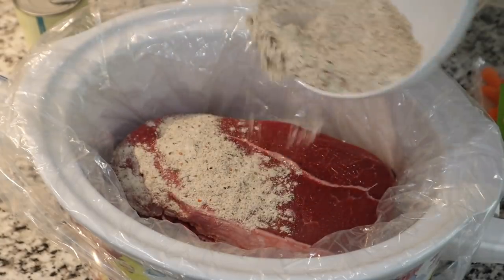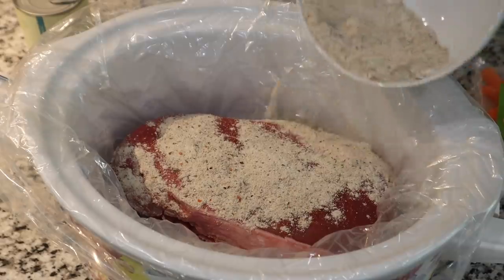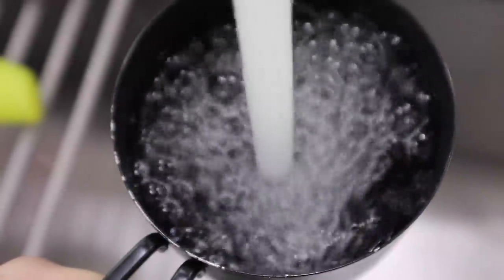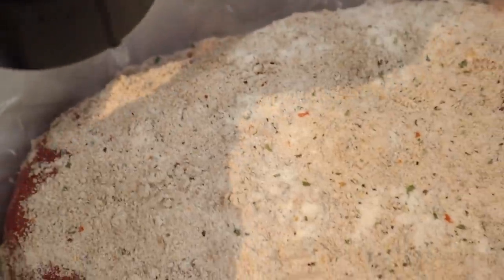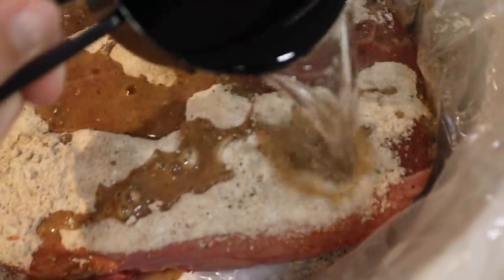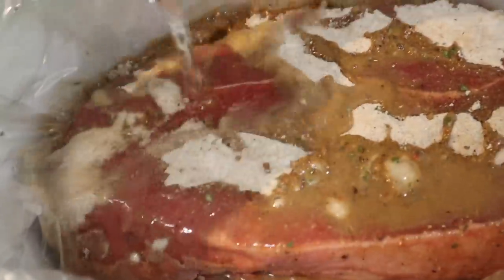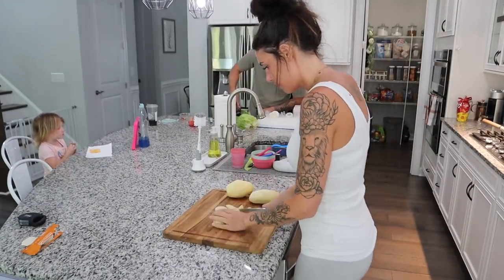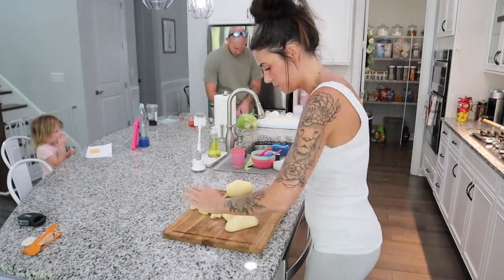And what I do is I just sprinkle all of the packets mixed together on top of the roast and then add my liquid. So since it is a bigger roast, I added a cup and a half, but I almost feel like I could have gotten away with two cups because it was huge. So I think just depending on how big your roast is will depend. You at least want to have it almost covering your roast, I would say.